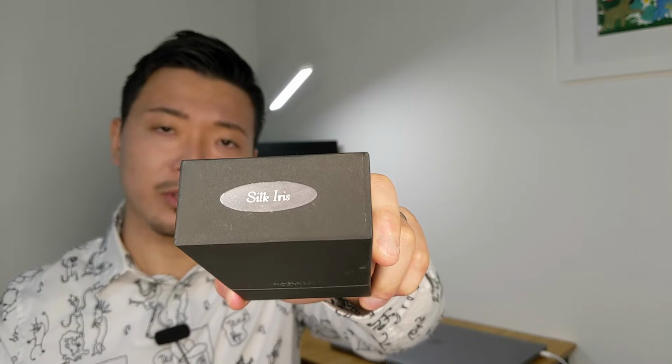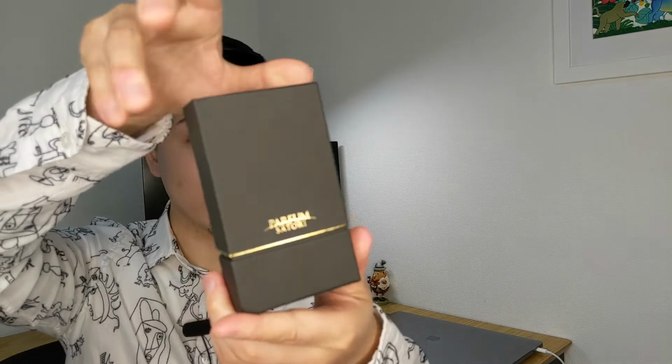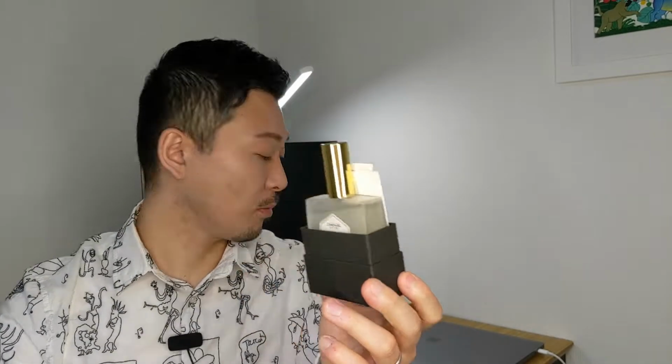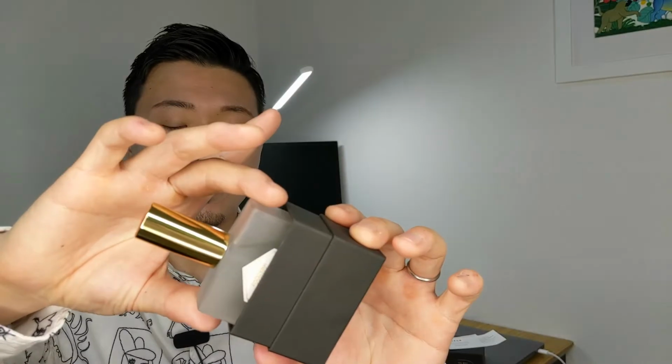Let's take a quick look at the presentation. So Parfum Satori Silk Iris comes in this black, nice, very minimalistic bottle. It has a sticker written Silk Iris on the top like this, and otherwise very minimalistic black bottle, black box, and you open it like this. Comes with some cautions flyer in there, a page in there, and then a greeting card like this. And the bottle is sitting very snugly in the box.